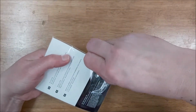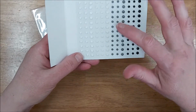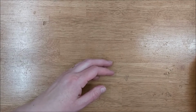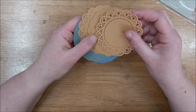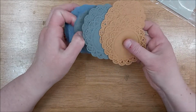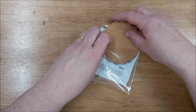You get 144 pieces of these dots, and you get them in white, cream, basic grey, and black. So there's that to go with it. Now there are also these Heart and Home doilies. You get 30 paper doilies, 10 of each, in 3 different colours: basic grey, cinnamon cider, and misty moonlight. You can turn them over and colour them in on the other side, so that will coordinate with your project as well. They're cute. I have used those.